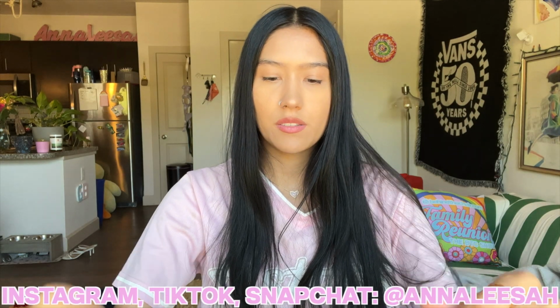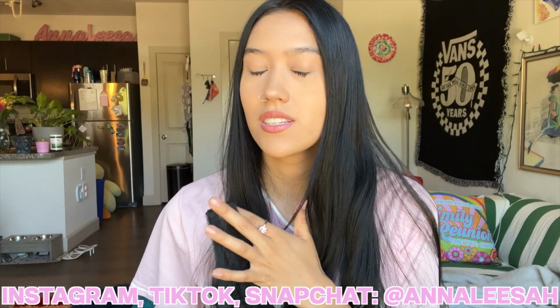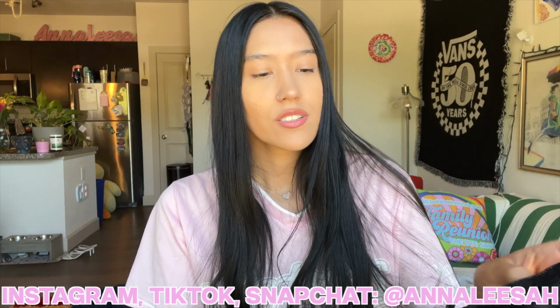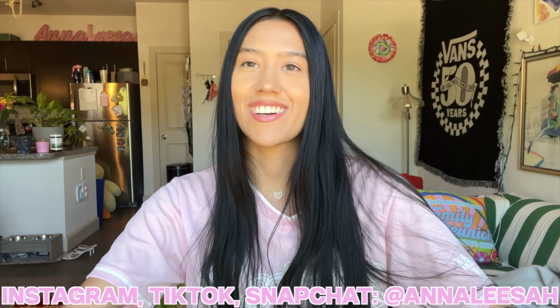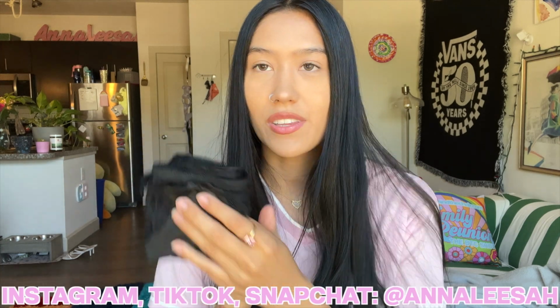It also came with these matching panties. That's what I love about Adore Me. All of their sets come with panties, so it's like you don't have to buy things separately, everything matches. These are a little cheeky for me. They are really cute. I love the lace. We'll see how they work. I'm used to wearing like boxers or like boy short panties, but these are super cute. I love the little bow.